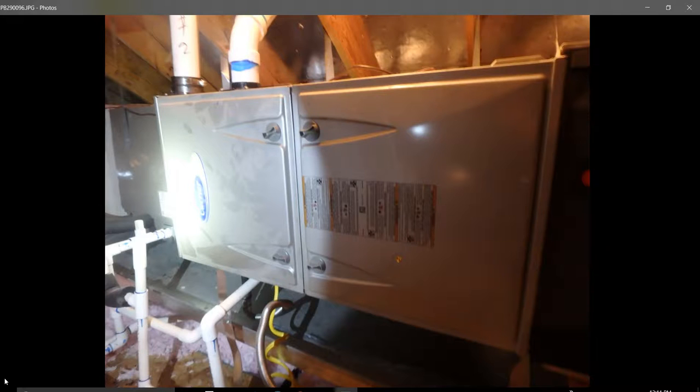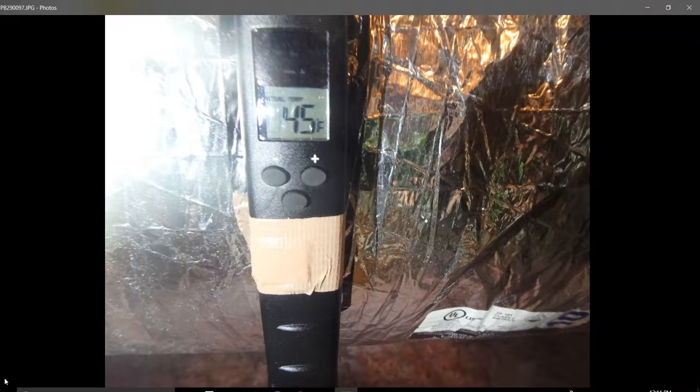Needs to be okay. This is the second unit, number 2. The differential here is 45 and 63, so 18 degrees. So that's within the range. So both units are cooling properly. The filter is also a little dirty there, so probably both filters need to be changed.